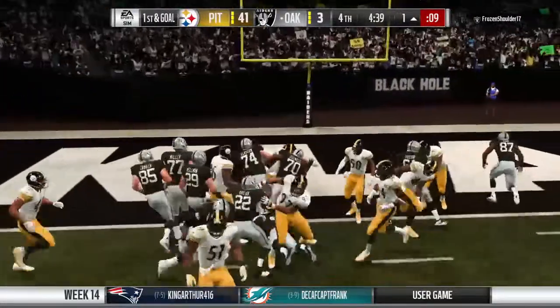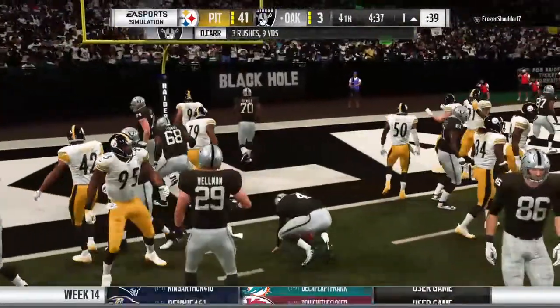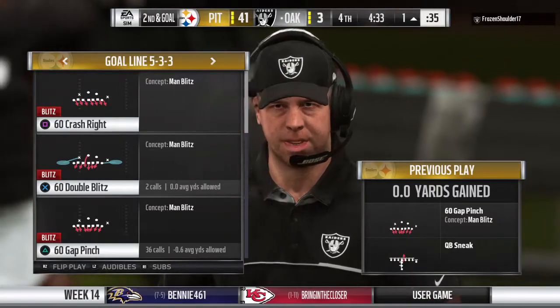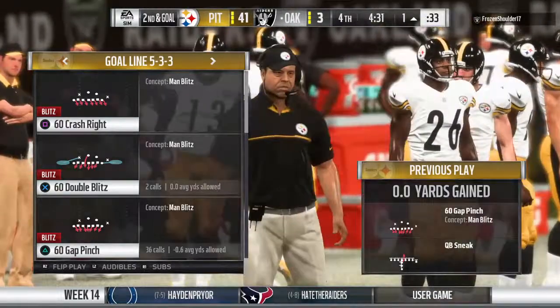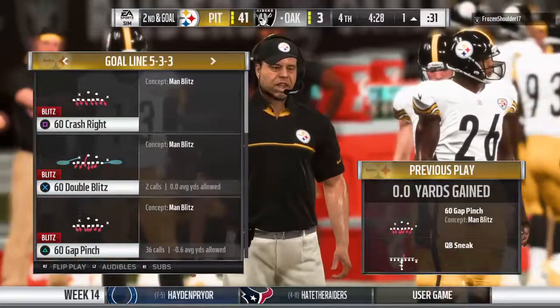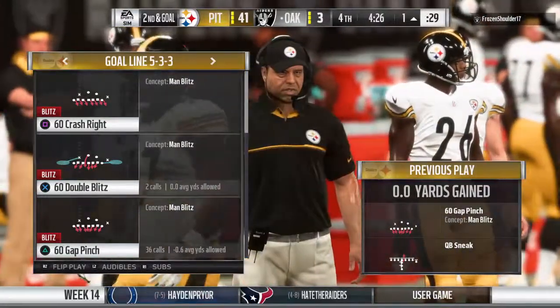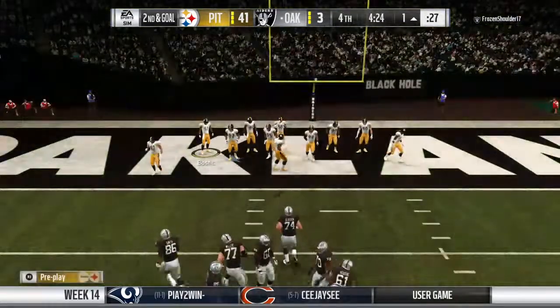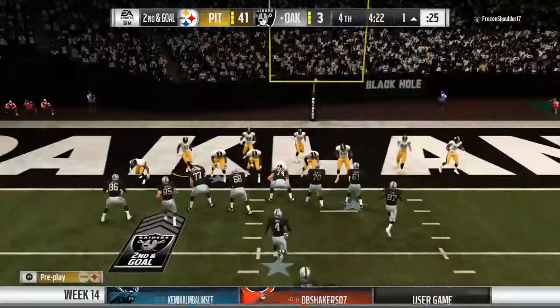And Carr's going to keep it himself. And nothing doing. He's immediately taken down at the line of scrimmage. No gain there as he kept it himself at 2nd down. Oh yeah, good surge defensively. Sometimes you can just tell by the way a quarterback lines his feet up behind center. He's going to try and sneak it in. And they catch him here and stop him for no gain.